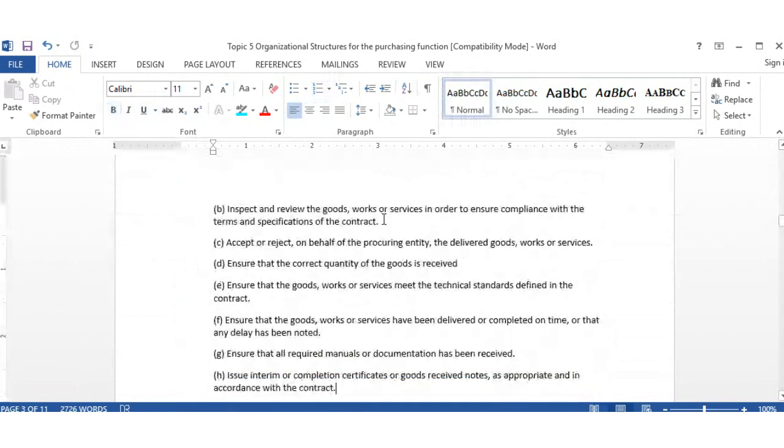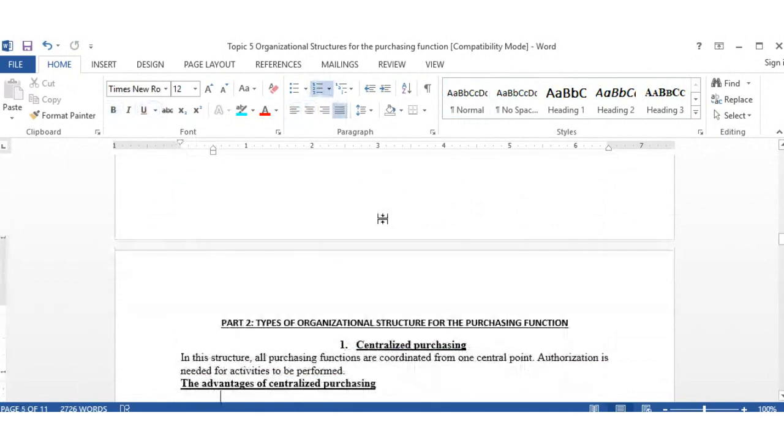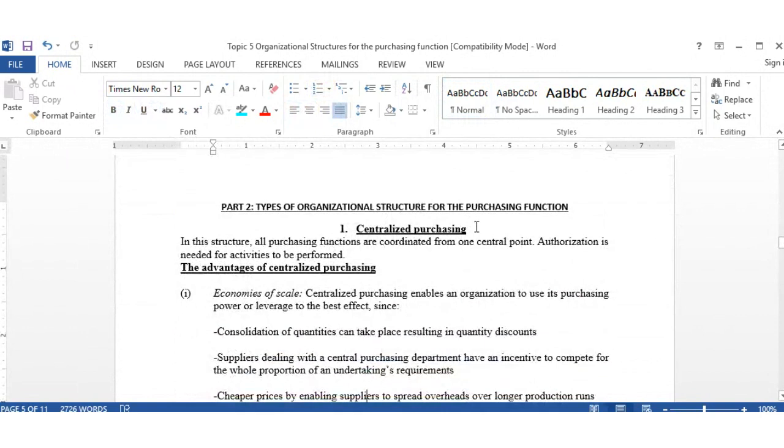I wish to move quickly over the other two areas. This will not take me even 10 minutes because I'm sure you know what are centralized and decentralized purchasing functions.